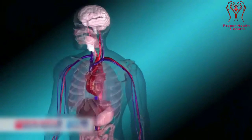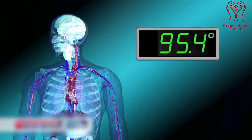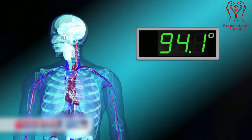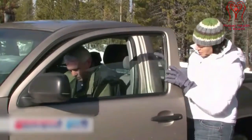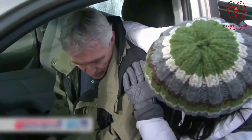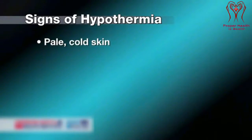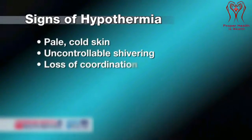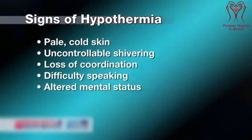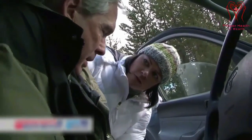Okay. Hypothermia, a generalized cooling of the body, occurs when the internal core body temperature has decreased to 95 degrees Fahrenheit or less. It is a life-threatening condition. Body processes become impaired and eventually fail. To help recognize hypothermia, look for signs such as pale, cold skin, uncontrollable shivering, loss of coordination, difficulty speaking, and an altered mental status. Severe hypothermia can result in the loss of shivering and a slowing of the breathing and heart rate.